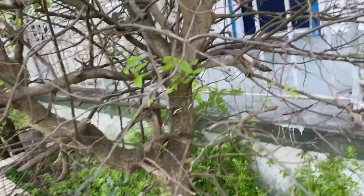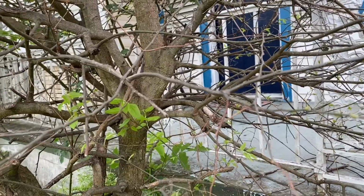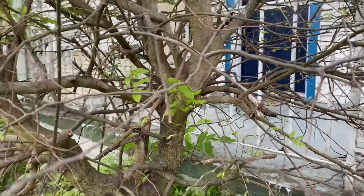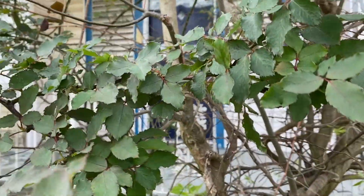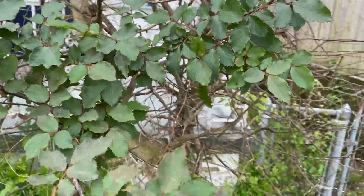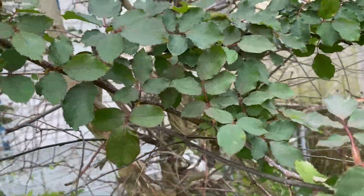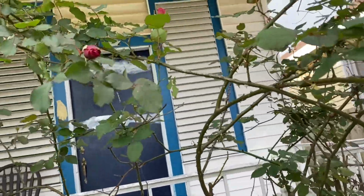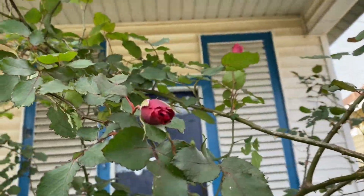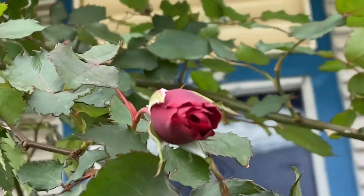This tree here is one of the wild trees too. I keep it cut back, but you see it's growing, and that's fine. My rose bush is hardy, y'all. See, the rose bush is already green. In fact, y'all, I have roses. I didn't even know that. I'm excited, y'all. Roses.